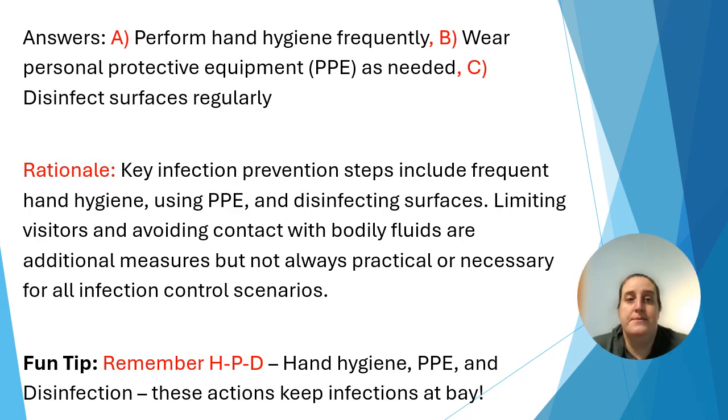So A. Perform hand hygiene frequently. B. Wear protective equipment, PPE, as needed. C. Disinfect surfaces regularly. The rationale: key infection prevention steps are frequent hand washing, using PPE and disinfecting surfaces. Limiting visits and avoiding contact with bodily fluids are additional measures, but not always practical or necessary for all infection control scenarios. Remember, HPD: hand hygiene, PPE, and disinfection actions keep infections at bay.